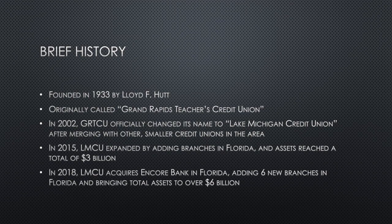In 2015, LMCU expanded by adding branches in Florida, and assets reached a total of $3 billion. And finally, from 2018 to present day, LMCU acquired Encore Bank in Florida, which added 6 new branches in Florida and brought our total assets to over $6 billion.